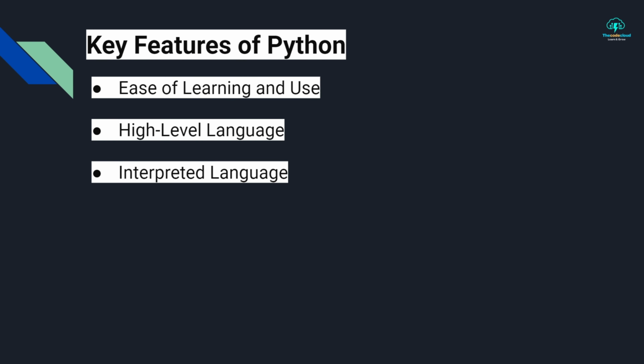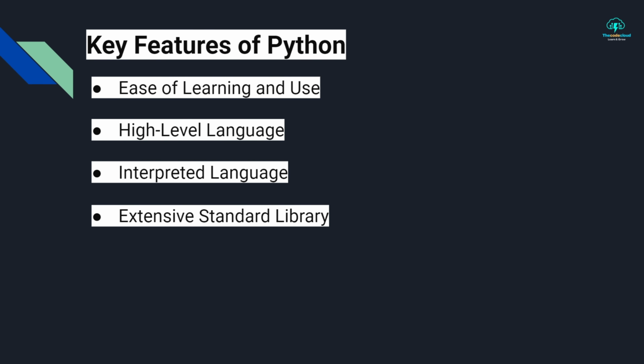Python code is executed line by line, which makes debugging easier but can result in slower execution time compared to compiled languages. Python comes with vast standard libraries that include modules and functions for various tasks, such as file I/O, system calls, and even internet protocols like HTTP and FTP.